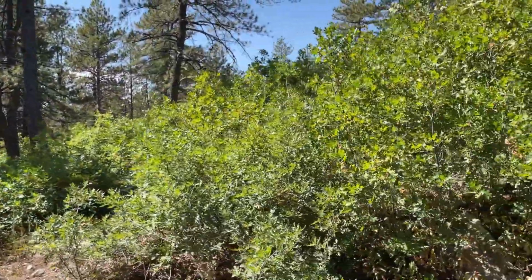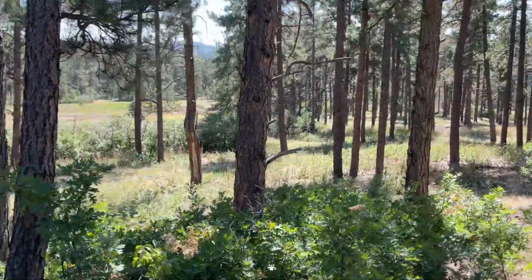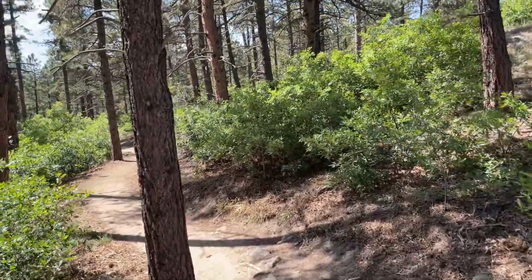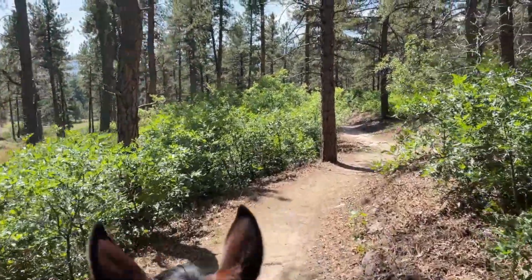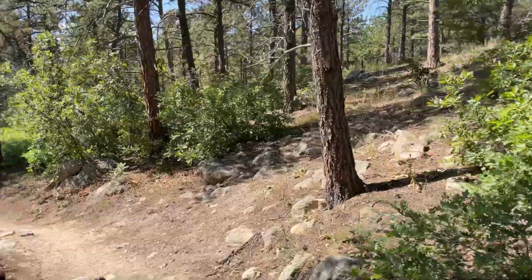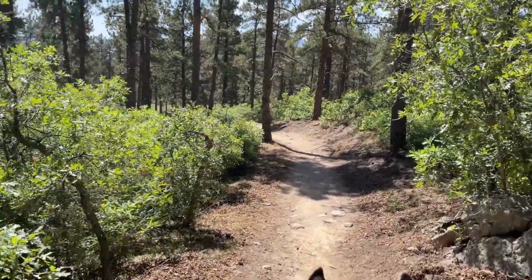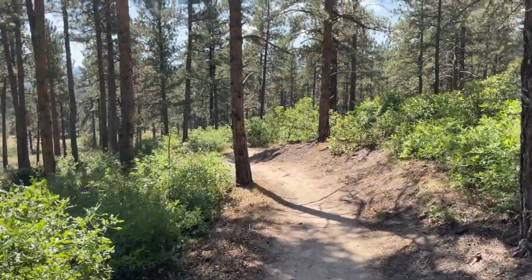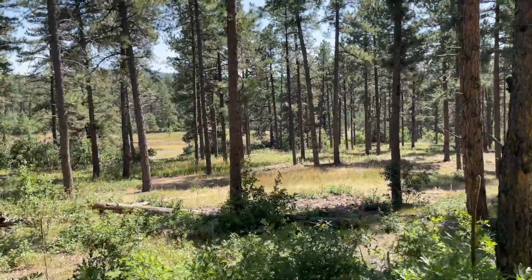This is a really cool part of the forest here. I see some people down there that are on the meadow trail, and we're on the loop trail. So someday we'll have to come back and do that one. Today we're doing the loop trail because it's longer, and I'm just trying to get some miles under these horses, especially Cash. Even though Cash doesn't spook at anything when we're on the trail, he spooks at stuff when we're at the trailer. It's kind of weird that way.